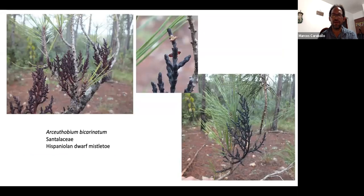And another mistletoe we found is the dwarf mistletoe from Hispaniola, Arceuthobium pusillum, and many of these Arceuthobium are found in North America. The Caribbean only has one species, which is restricted to Hispaniola. It's this one, bicarinatum, and it's actually quite large for a dwarf mistletoe. And we found staminate flowers. Sometimes they are full of fruits.